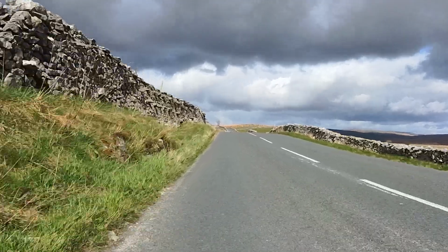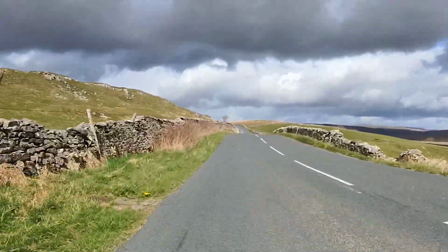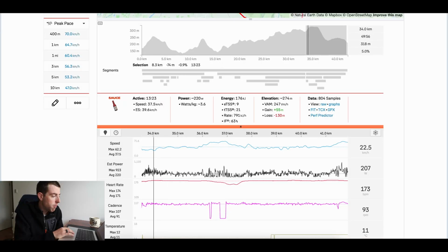It's not smooth. It's not going up and down in a smooth way. There's lots of sharp, jagged edges to that speed graph. My heart rate is actually at the highest it's been for a sustained period throughout the whole time trial.